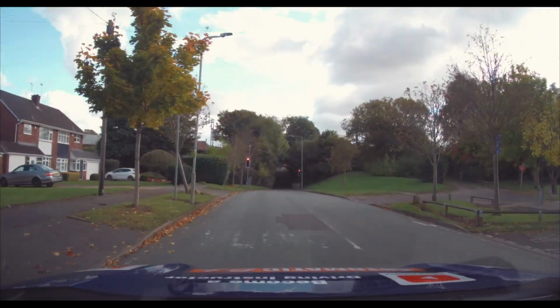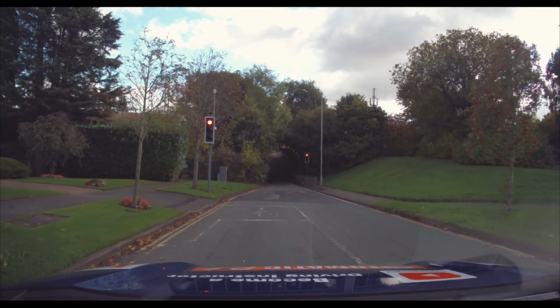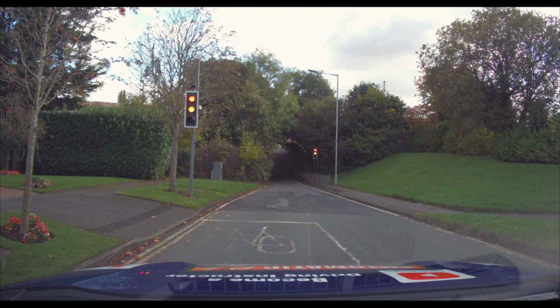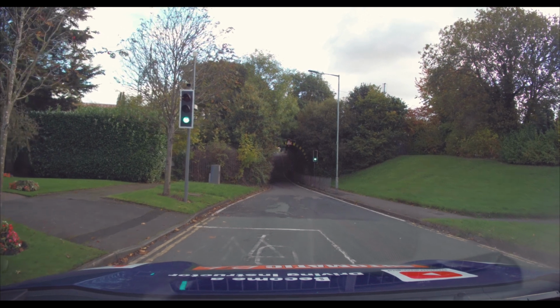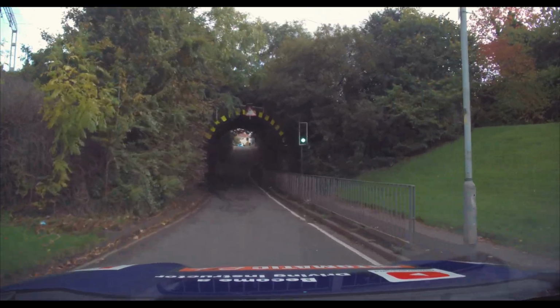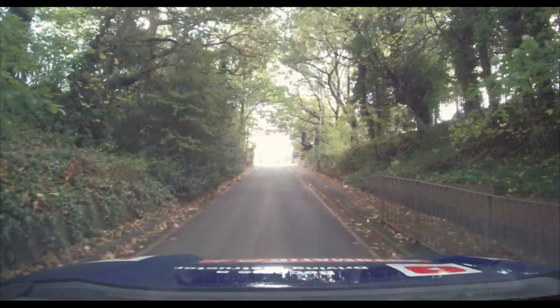As we approach the lights, just make sure of the faded bike box, and then secondly, look through the tunnel to the other side, because although these lights change, sometimes vehicles are still coming through, so make sure before you decide what you're going to do with it.